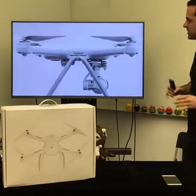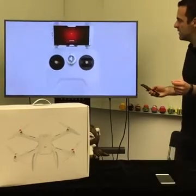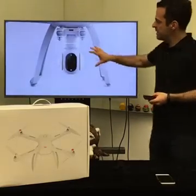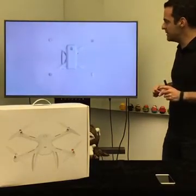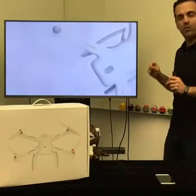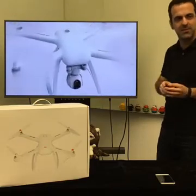So here are all the details of the drone. A lot of attention paid to the design, of course. And I'll show you this live. I'll give you a demo in just a second. The gimbal that we use for the camera is one of the best pieces of technology that we have on this product. I'll talk to you about all the details, but I just wanted to give you a quick sneak preview, just a little flavor of what this looks like.